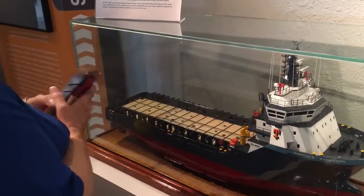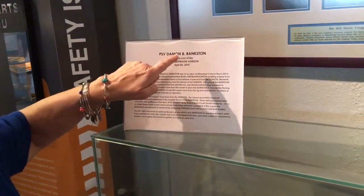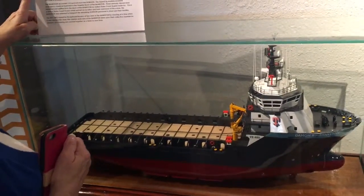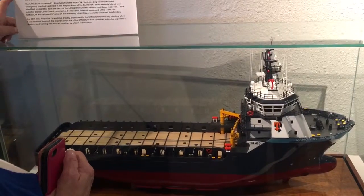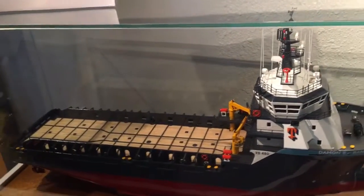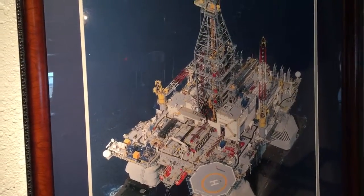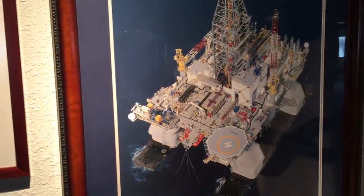Now, what is this? This is a memorial to the Damon P. Bankston and the loss of the MODU Deepwater Horizon, April 20, 2010. Oh, we got to see that show, that movie. It said it was on location at Mississippi Canyon Block in the Gulf of Mexico, awaiting a liquid mud transfer. Crew members heard a loud release of pressure from the Horizon. Moments later, there was an explosion with flames near the derrick of the Horizon. Wow. They recovered 115 survivors, those seriously injured were identified in air.